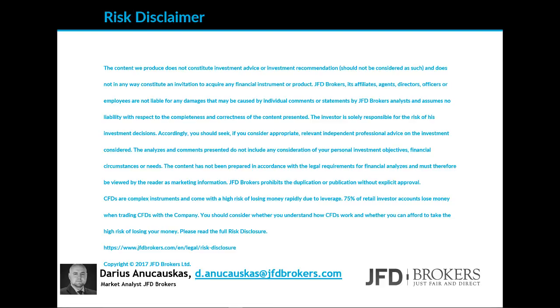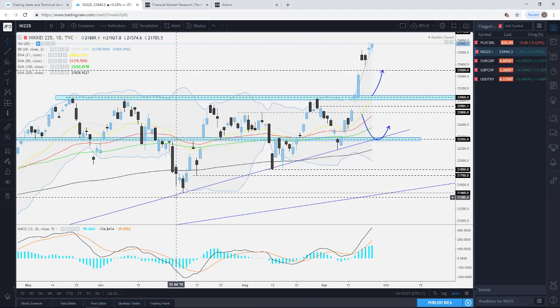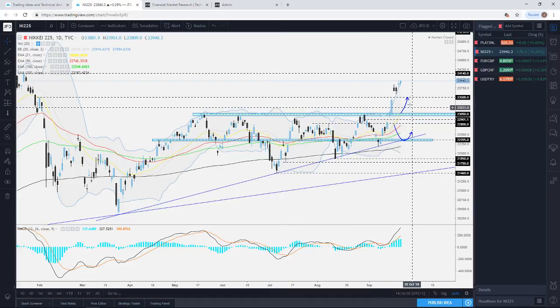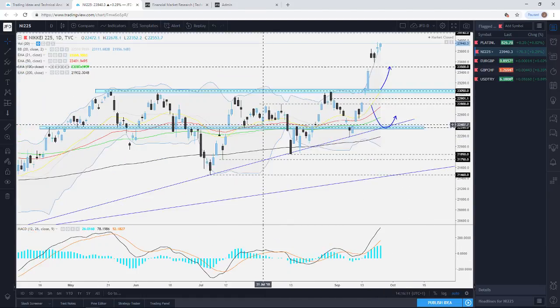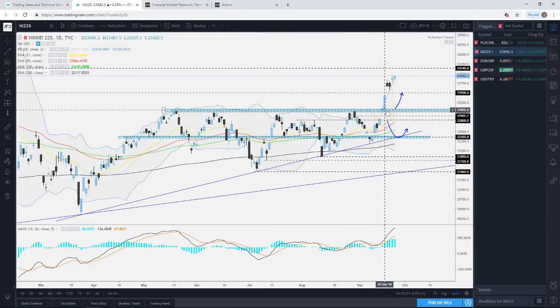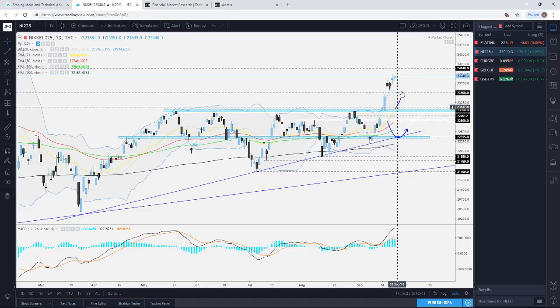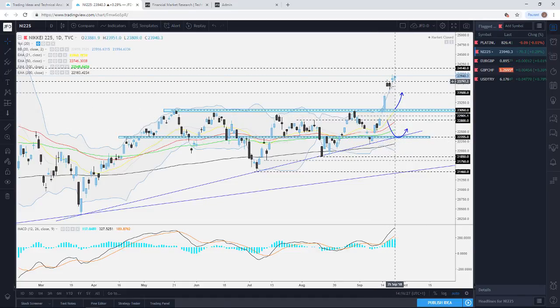Okay, so let's not waste any more time and let's jump into a few charts here. Now the first one I want to touch on is Nikkei. Very interesting chart here. I was looking at this one a few weeks ago, and now this is where it's developing nicely. We had our nice break through this resistance zone at around 23,050. So we've broken it to the upside, and now of course we continue to push higher.